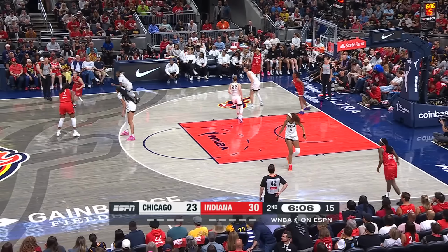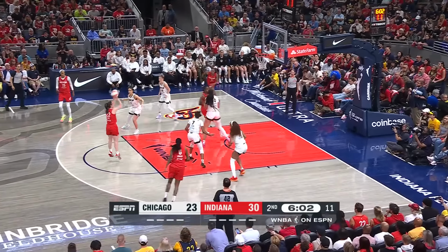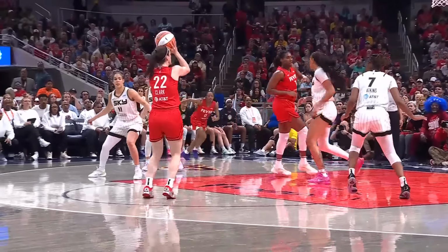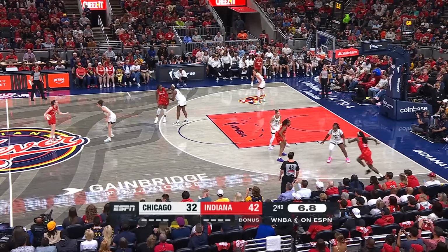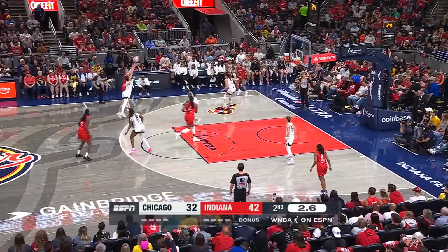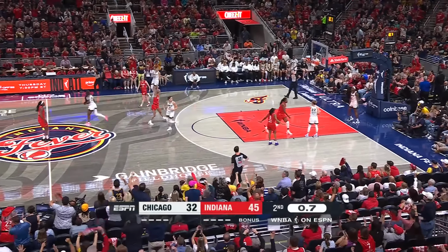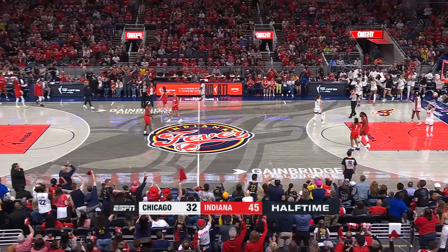Her passing and the way that makes her a threat from so many different places on the floor. Clark, little mid-range, is good. The quarter, Caitlin Clark, 12 in the half. Here's Clark, 4 seconds left. Clark fires. You bet! Clark drills the 3 to end the second.